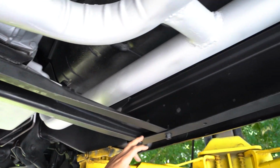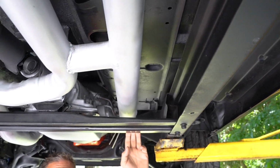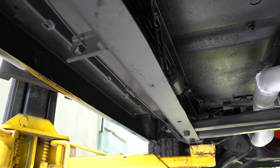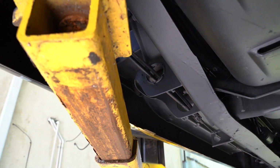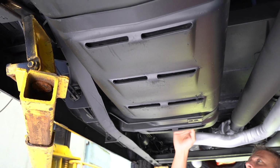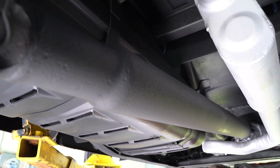Frame rails on the truck are excellent. Cross member on the truck's in good shape. You're looking at the back of the rockers there. Those are in good condition. Gas tank, plastic covering. And the tank itself is metal. It's up there, it's in good shape.